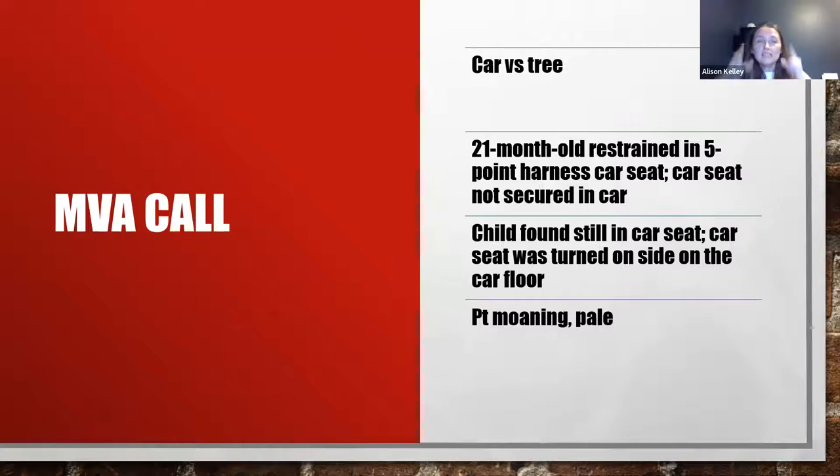So this is an MVA call that we did get, tying it right in with all the pearls in the airway. So this was a patient who came in. He was a 21-month-old. A parent was driving. He was restrained in his car seat. So it was a 5-point car seat. He was restrained properly, but the car seat itself wasn't restrained in the back of the car. It wasn't buckled in. So it was kind of just sitting in the back of the car.